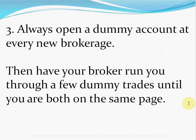Then have your broker run through a few dummy trades with you until you're both on the same page, so that you're not making mistakes. You don't want to make mistakes with real money. You want to make them in a dummy account, so that you're both talking the same language. It's really important. Every time you go to a new brokerage house, do it.